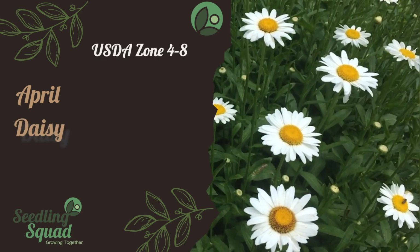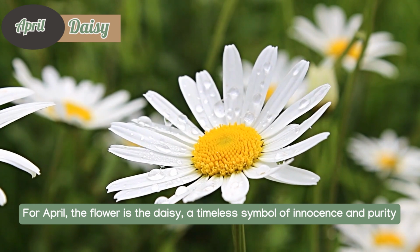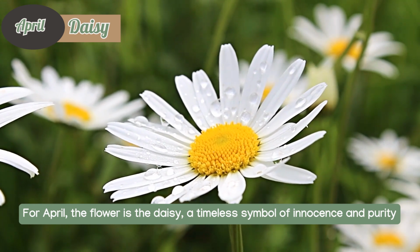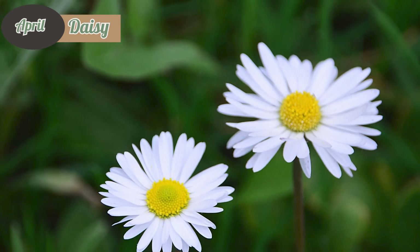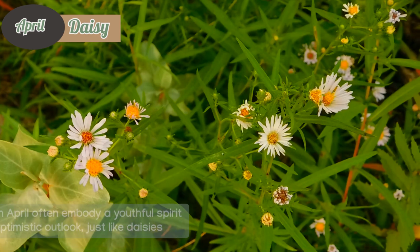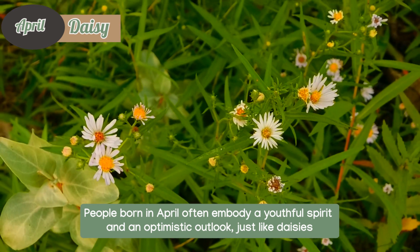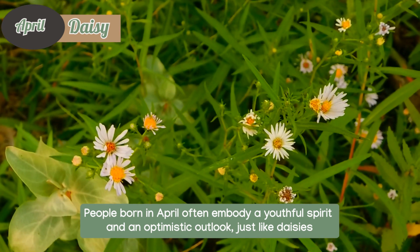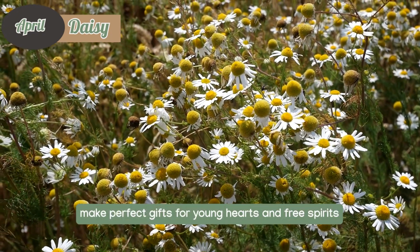April, Daisy. For April, the flower is the daisy, a timeless symbol of innocence and purity. Daisies are cheerful, resilient flowers that brighten up any garden with their simple beauty. People born in April often embody a youthful spirit and an optimistic outlook, just like daisies. These flowers make perfect gifts for young hearts and free spirits.